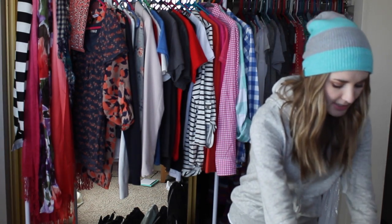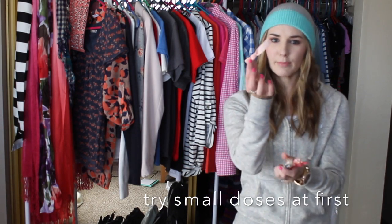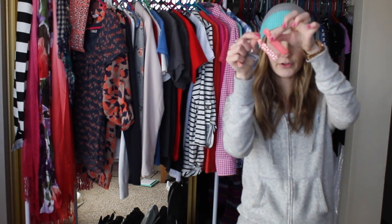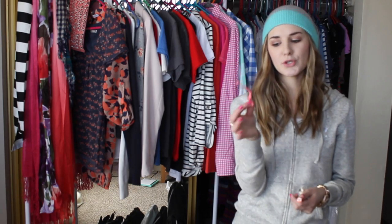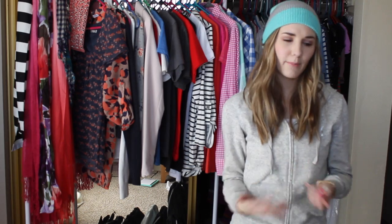So if some of these looks are a little too bold and you want to try some color or pattern, maybe in a smaller dose, try it in accessories. Here I have these cute little hair ties in the blush pink, or in a stripe, or a metallic, or these fun flirty little patterns. If you're not used to wearing it full throttle in a top or a skirt or a dress, try it in a smaller dose just to add a little bit more flair to an outfit. It really is a lot of fun to amp up your accessories and make them a statement too.